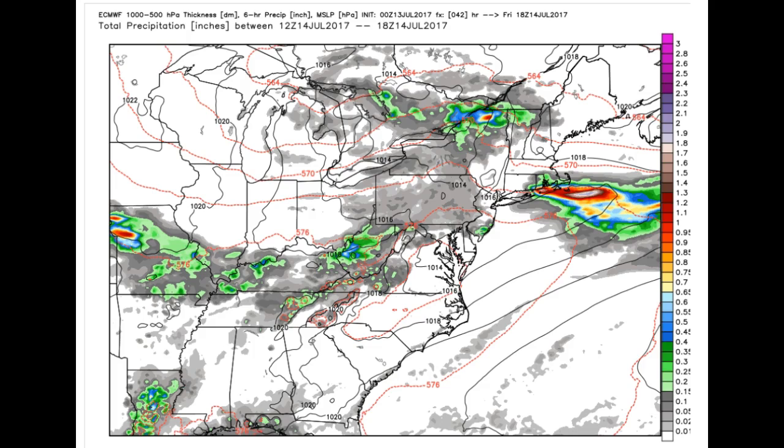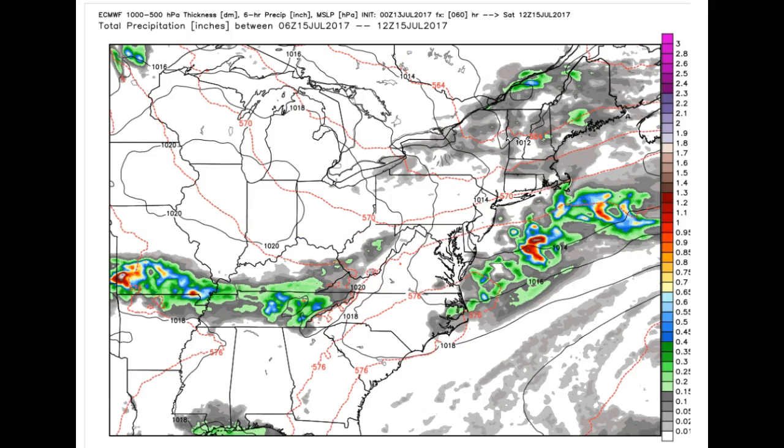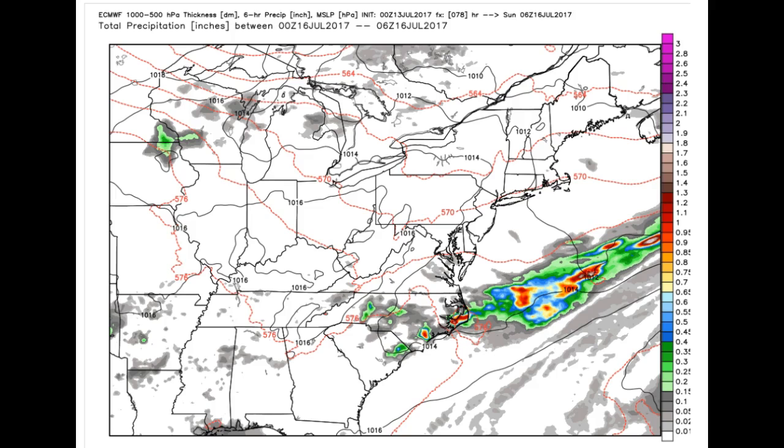A little bit better shower activity during the afternoon hours on Friday across mainly northern Vermont, and then it spreads a little bit more into the evening hours. And the good news is that we start to see the tail end of these showers. This is the 6 hour period between 8 o'clock in the morning on Saturday and 2 o'clock in the afternoon. And it's out of here. Things begin to dry up, with increasing amounts of sunshine.